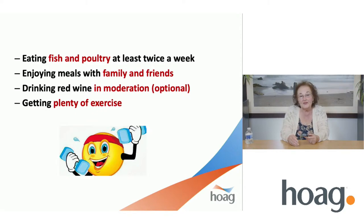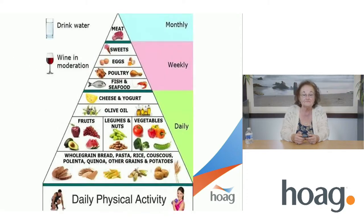And also with the Mediterranean diet, why I really love this program is that it does promote getting plenty of exercise. And this is so important because it's not only what you eat, it's your exercise, who you eat with, how you feel when you're eating, how your meals are prepared, the choices you make. These are all very important in keeping our lungs healthy and keeping our brains, our heart, our kidneys, and our whole bodies healthy.